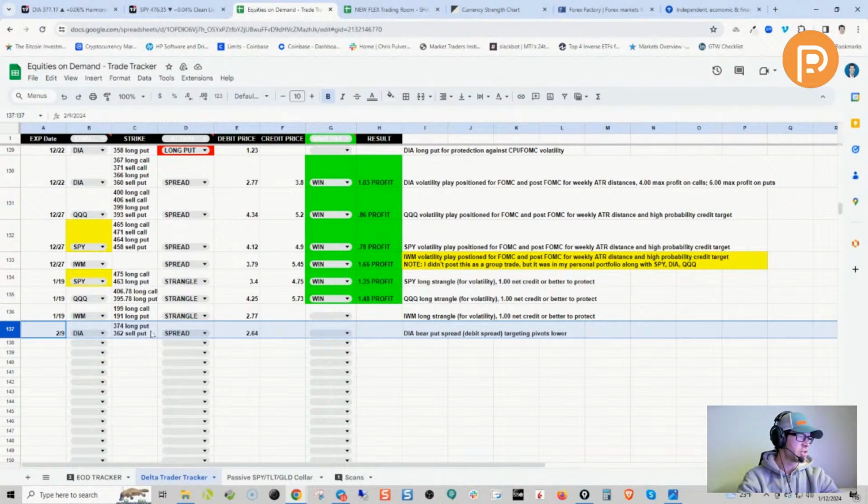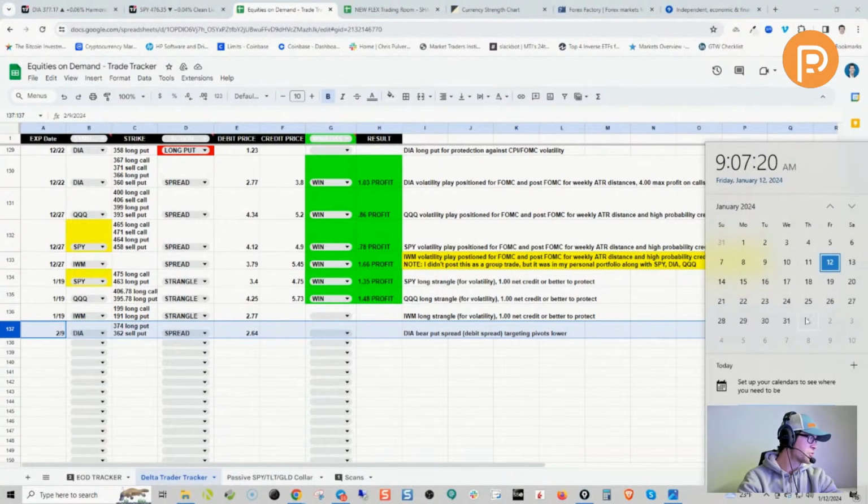So initially, if I took that trade, I'm going out to the 9th of February. That gets me through the Fed rate decision on the 31st, out through that expiration on the 2nd, and then let price move for that week through the 9th. So I paid 264. I've got about a $12 max credit, and I put in a limit credit for like $8 or $9, $8 I think.